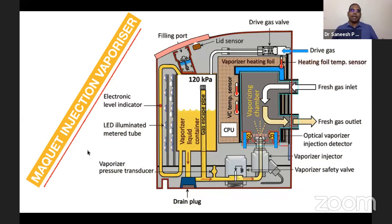Okay. This is the MacWet injection vaporizers. You can read that review article again. So I'll try to simply introduce you to this vaporizer. I think in Telegram, I intentionally posted the picture of this vaporizer so that you'll be familiar with this for our faster discussion. Okay, fine. So this is the diagram. Here actually, if you think it in simple terms, it's simple. This is a filling port. We are putting the liquid agent into this sump. Okay. So there is a gas escape pipe through that some bubbles can escape into the above the liquid level. There is an electronic level indicators.